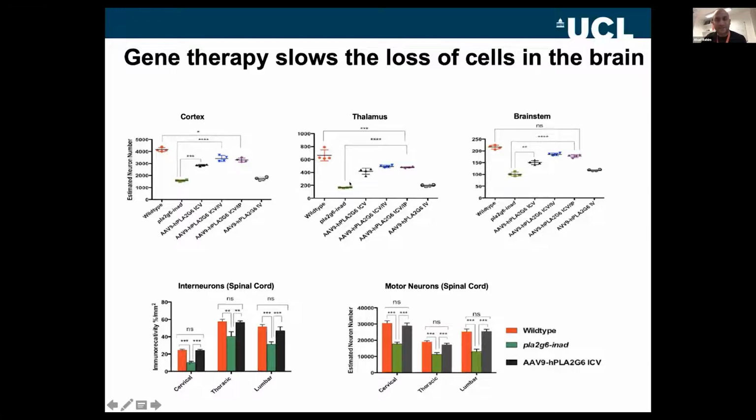In green, in different parts of the brain, you can see what the cell count is in mice that we haven't treated. And you can see the number of cells have really come down. You can see the big difference between the green dots and the red dots, because those cells are dying. But when you give the gene therapy in its most successful form, so the black or the blue or the purple, you can see that number shoots up. That's because the gene therapy is preserving those cells, it's protecting those cells from dying off. And you can see that's the case in all 3 parts of the brain.